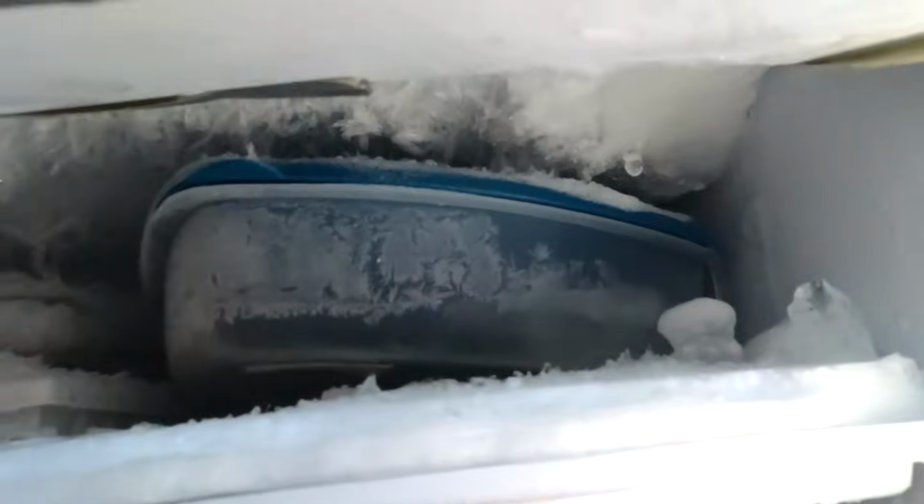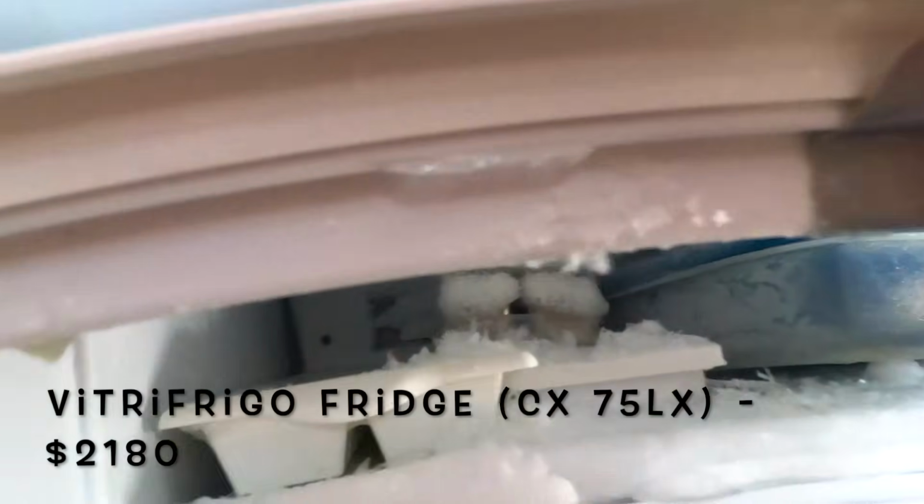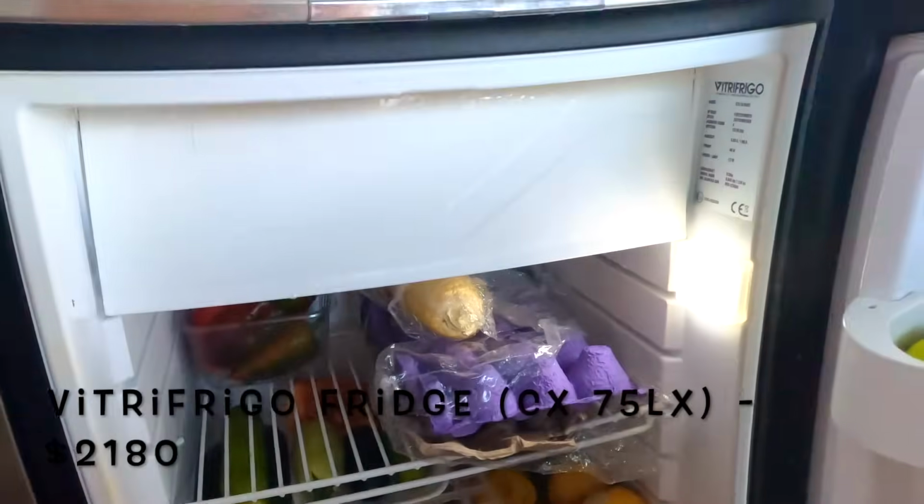The other thing that everybody needs to be aware of is this. The inside of this door separated within 3 months of us using the fridge. So that's why we have to tape it on, to keep this insulation on the fridge or freezer door there. So, you know, for an expensive top-end fridge, that is really pathetic.